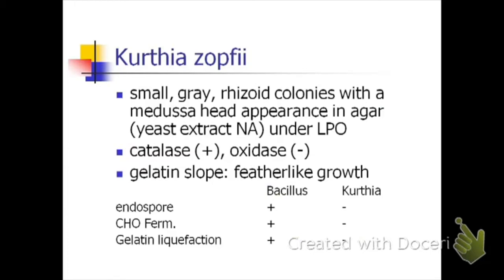Medusa head appearance is something that might sound familiar to you, because Bacillus anthracis would also have a medusa head colony. So in the laboratory, there's a chance that you might mistake it for Bacillus. For you not to, you have to remember that Kurthia, unlike Bacillus, does not have spores. They cannot ferment carbohydrates, and they cannot liquefy gelatin. So this would be the pointer, so that you do not confuse this with Bacillus.